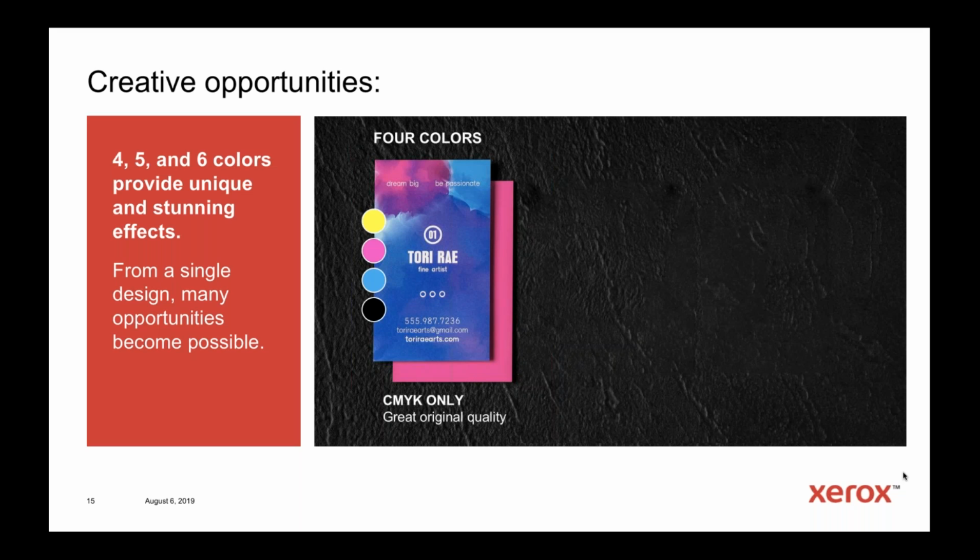Sure. So here you see the example where we've created a 4-color business card. We have the image in the background there, and then we have a flood of a CMYK blended color on the back.